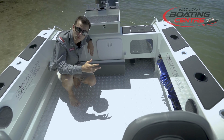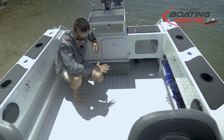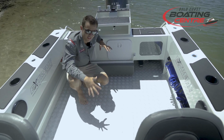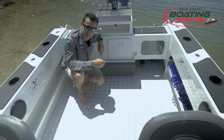I've got my bare feet on this and there's no heat at all. If you did want a bit more grip and a nicer feeling beneath your feet, you can go for the C-Deck too. But as standard, you'll get this checker plate flooring, and you can see the welds all the way through. It's fully welded, which adds strength to the boat, and it's very easy to clean too. Hose it out, you're not going to be left with any stains or anything like that.